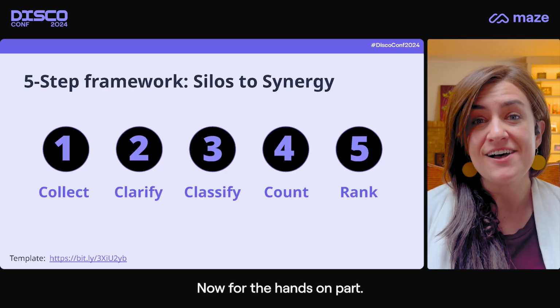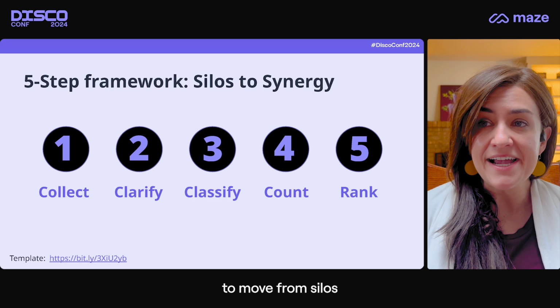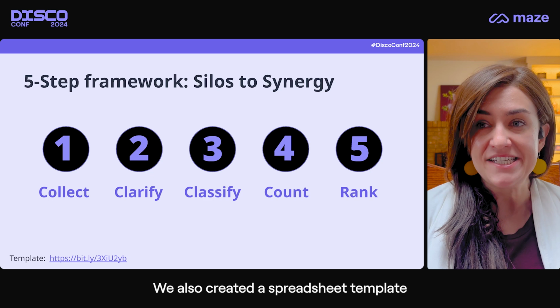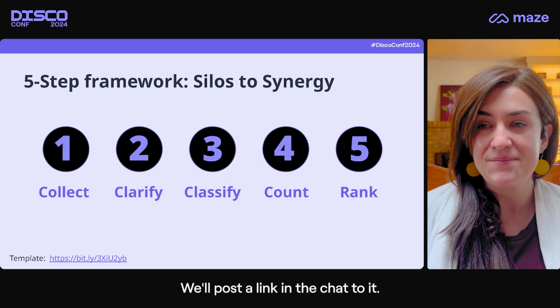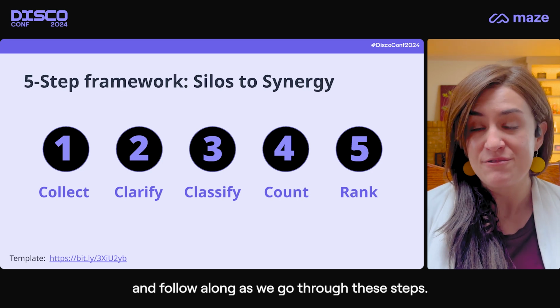Now for the hands-on part. We've outlined a 5-step framework to move from silos to synergy that you can incorporate into your planning rituals. We also created a spreadsheet template to show you an example of how you might put these steps into action. We'll post a link in our chat to it. Feel free to save a copy for yourself and follow along as we go through these steps.